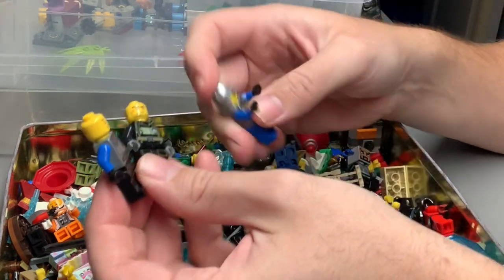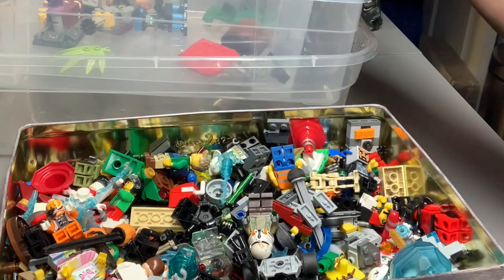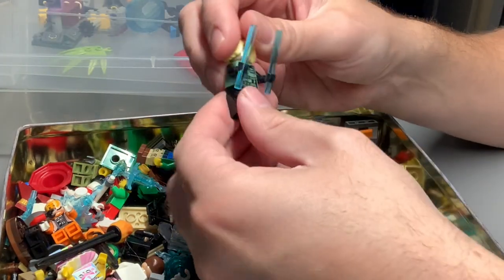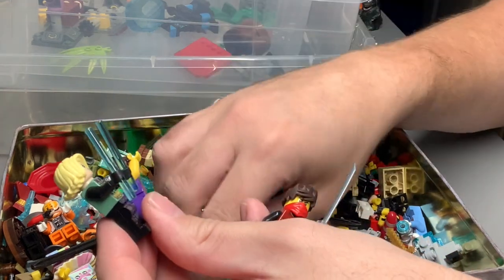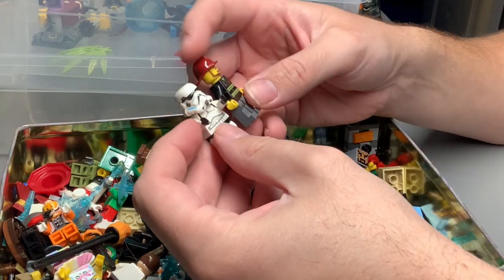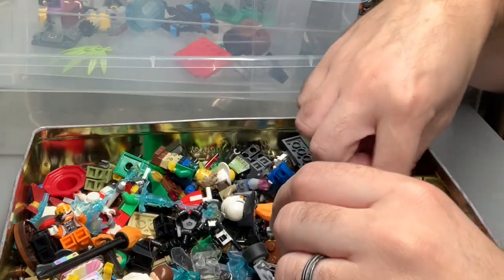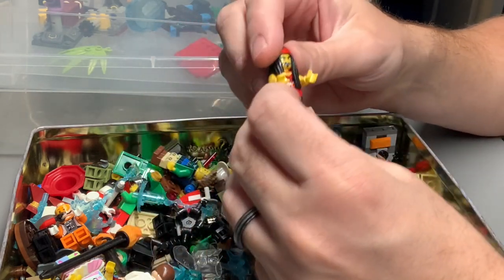Good night's stuff. LexCorp. Isn't that Ezra's helmet? Some Nexonites, Ninjago, Star Wars, Minecraft. This is going to be really good for the store. Here's just a stormtrooper, firefighter. Superman. Well, that's cool looking. It's probably just a CMF, but that's a really cool CMF.